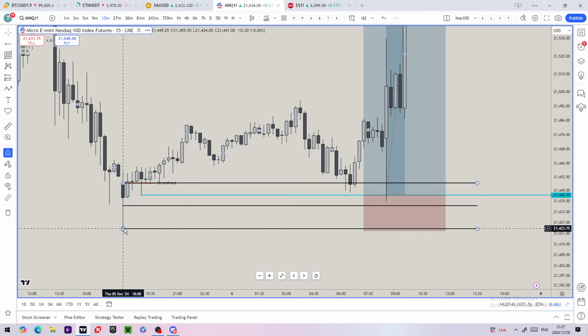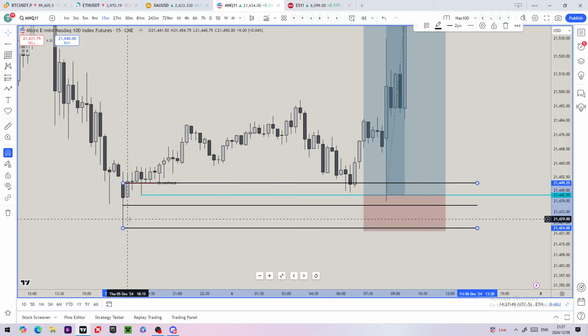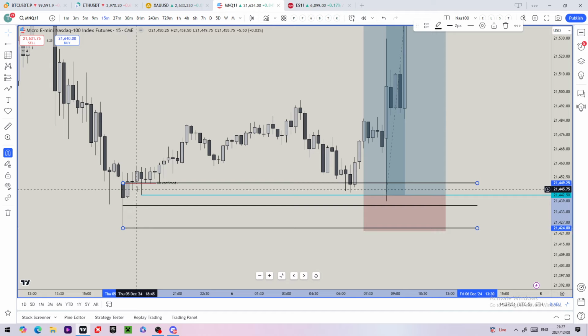Looking at things like this, where you take a down candle, we take from the opening price to the lowest wick. And this would be your extreme order block. Any failure swings inside here or levels of liquidity we can take, we aim for.